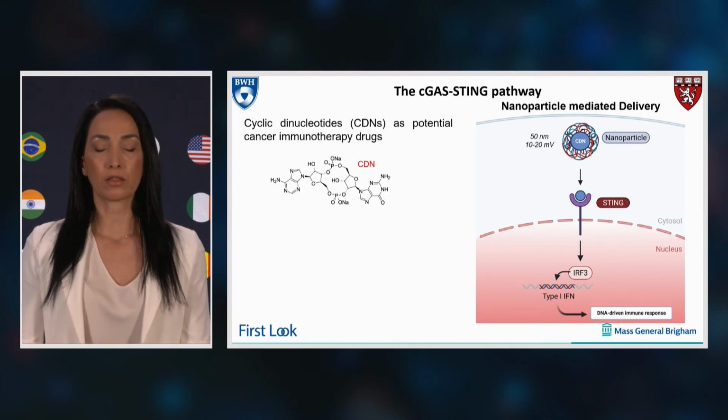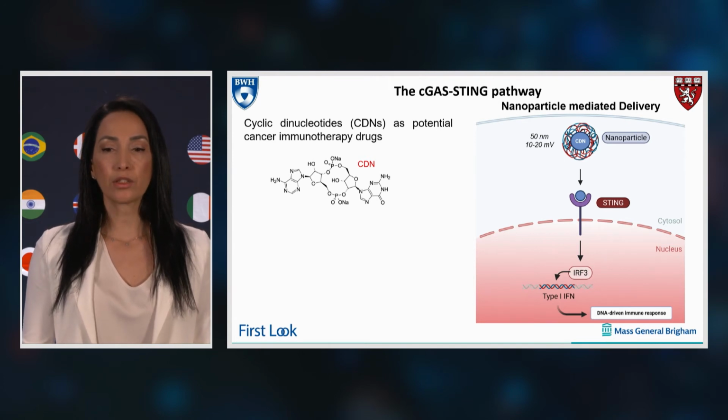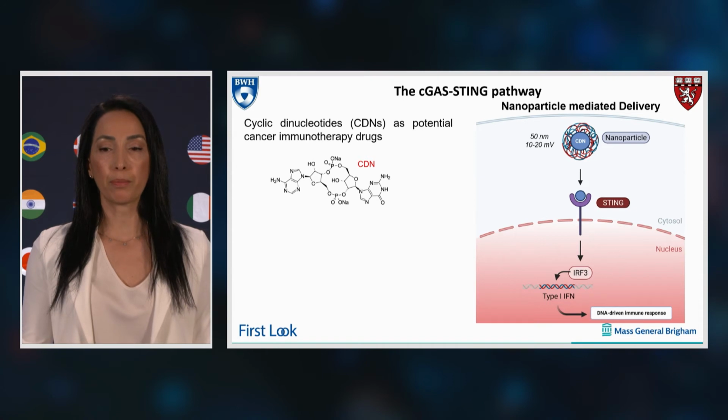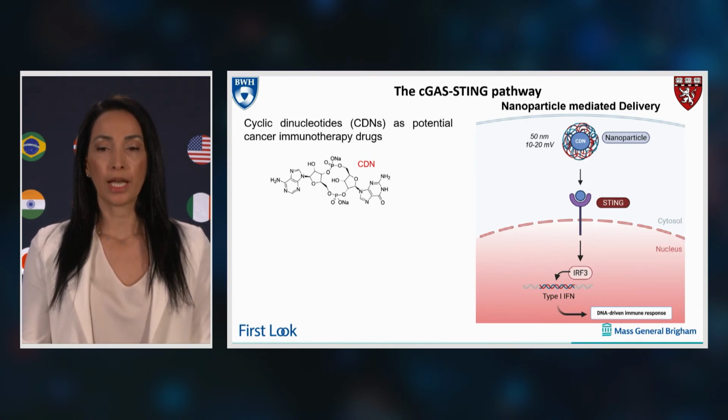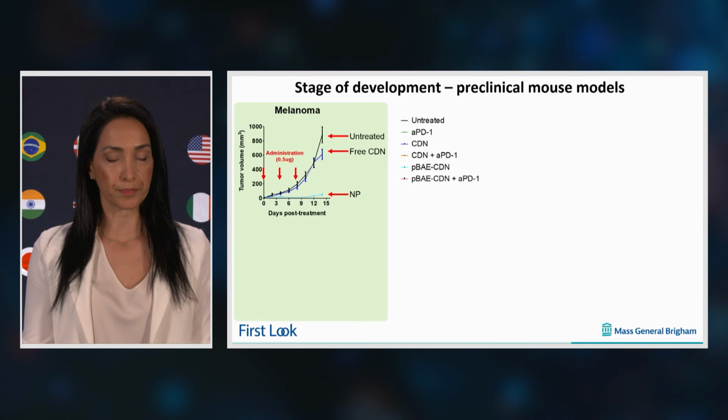Why nanoparticles? The high hydrophilicity and negative charge of CDNs really hinders the delivery into the cells. Our CDN conjugated to poly beta amino ester nanoparticles is now positively charged and enables systemic delivery of CDN that otherwise will clear from circulation within less than 30 minutes, and the particle is programmed to release the CDN in the cell cytosol. We've studied the safety, efficacy, and mechanism of action of our nanoparticles in multiple mouse solid tumors.